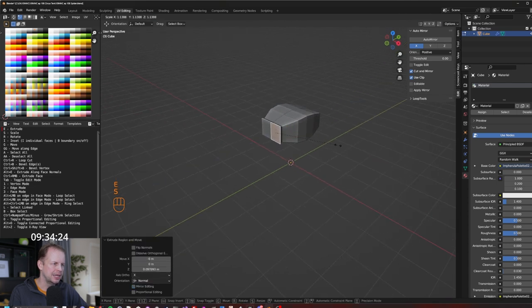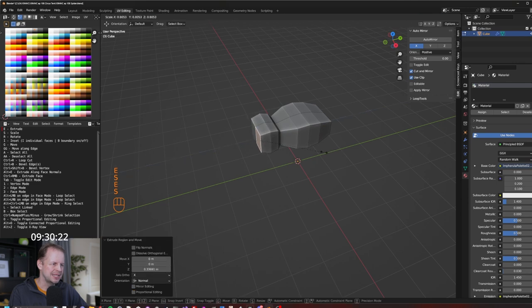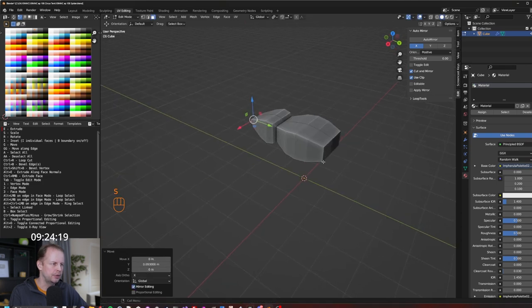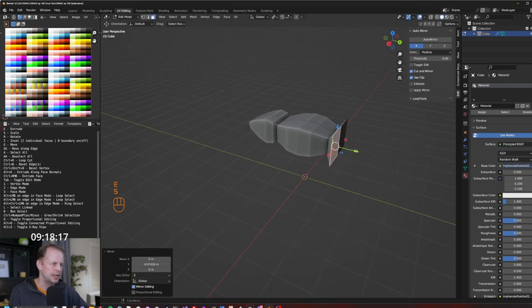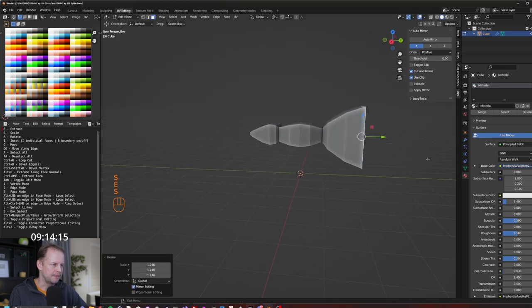So E to extrude, S to scale. E to extrude, S to scale. E to extrude, S to scale. E to extrude, S to scale, of course. And E to extrude and S to scale. There we go. And then we're going to do the tail here, a big ball thing. I don't know what type of spider it is. E to extrude, S to scale. And E to extrude, S to scale. We'll put a big thing in here. So I guess it's like a female.